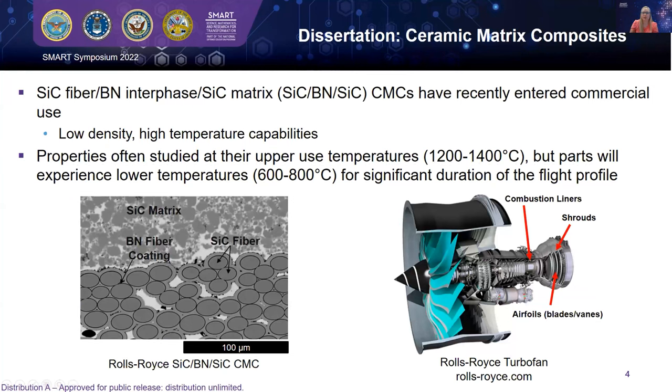So for my dissertation work, I was in contact and working at AFRL on this project with them a lot. And I was looking at what a CMC is: a ceramic fiber embedded in a ceramic matrix. And in this case, I'm looking at silicon carbide fibers with a boron nitride fiber coating and then a silicon carbide matrix.